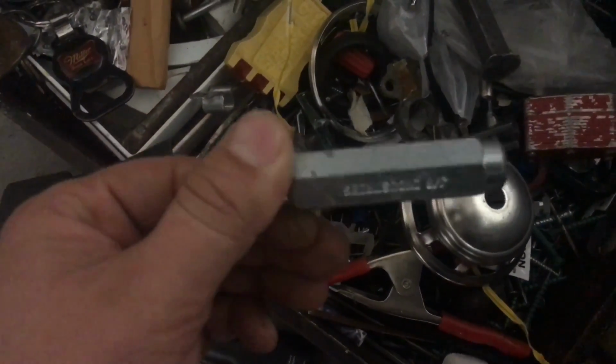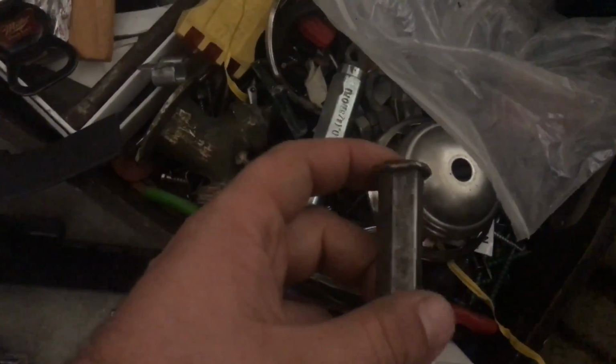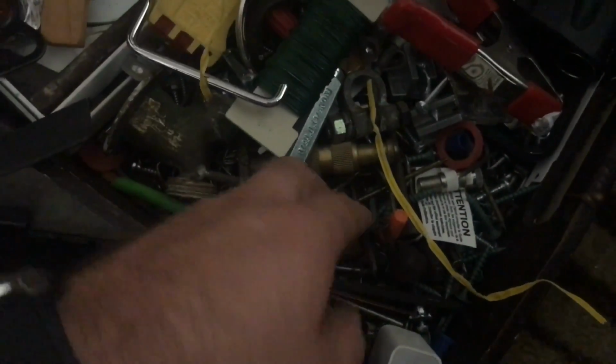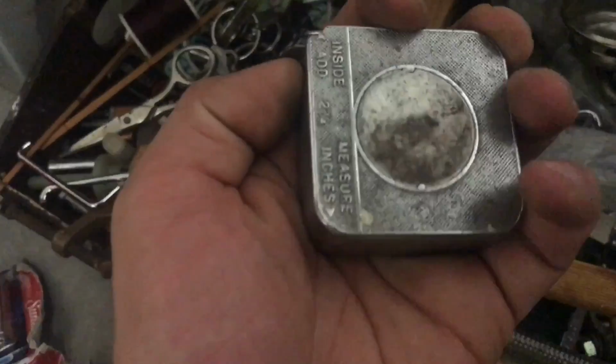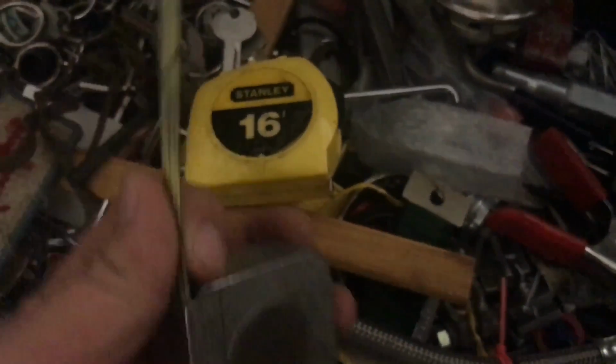Everything from tools. There's some punches here. This one's a Proto, but I need to file down the top here with my grinder. Some wire, more punches, more clamps, plenty of drywall screws, flex line for a toilet, a couple tape measures. This one's an old one. I don't know who makes it or who made it. Might be an old Stanley. It says it's made in the USA. Spring doesn't work.